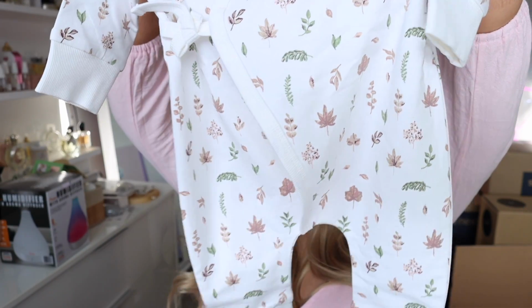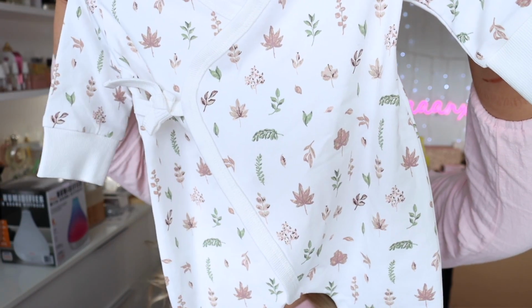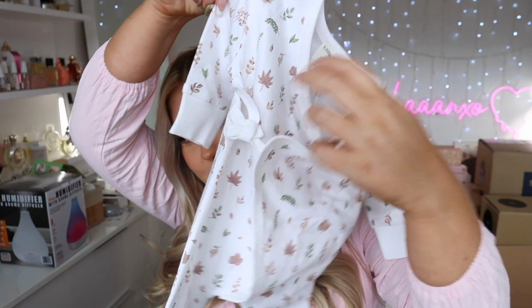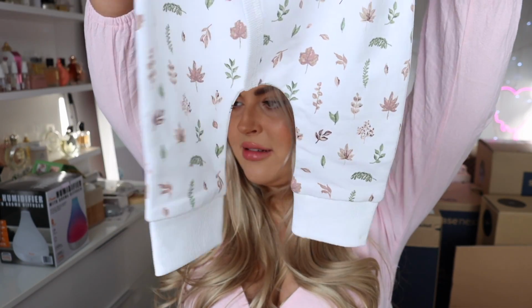We also have one of their new patterns here, so this is more of a unisex design, I would say. I mean obviously the last ones are too. I'm into very gender neutral clothes as it is, just because of the nature of the colors. I love greens and yellows and nudes and browns and whites. That's just what I like. So this is so cute. It's like a crossover kind of design, if you can see that just there. And this one doesn't have the feet in it, it's just a little romper thing.